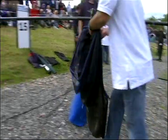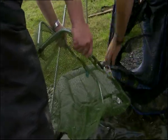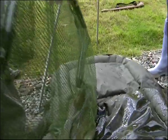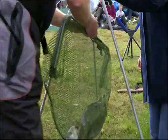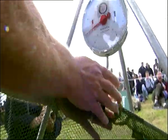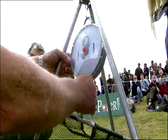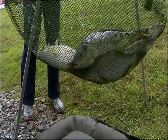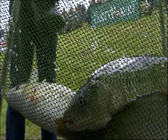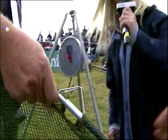No big fish contender in this one by the looks of it, but nonetheless a pretty healthy catch for that last half hour. Is he going to retain his second place? Unlikely that he's going to get in front of Matt Hall, but let's take a look after this catch. What do you reckon, Dave? Not enough to go past Matt certainly, but it's another good score. 3 kilos 670. So at the moment, I think he retains that second place.